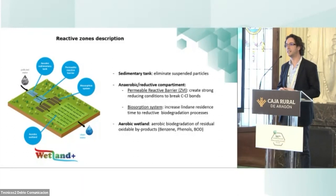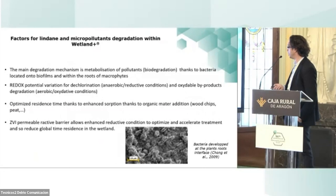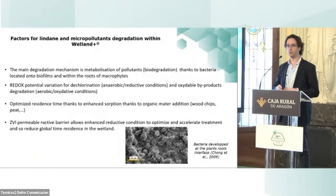So the main processes involved in the treatment are biodegradation, of course, thanks to bacteria that are located on biofilms and also within the roots of macrophytes, as has also been shown by Carlos. And it is this redox variation, reductive and then oxidative, that leads first to dechlorination and then to oxidation of byproducts, to lead to totally degraded and clean water.